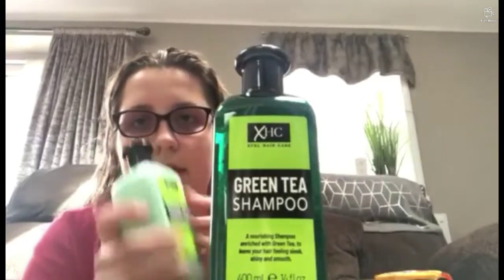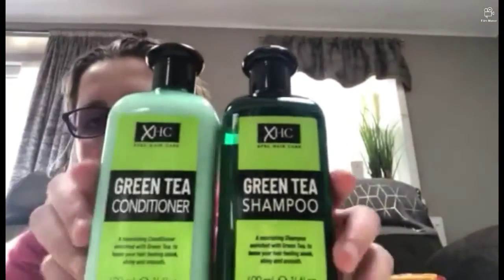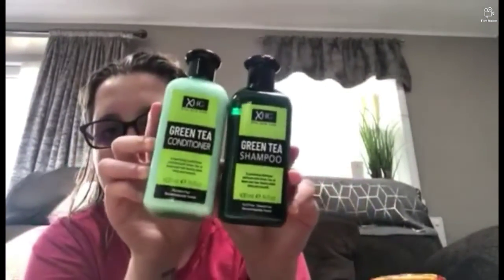And then because I'm sad, I like matching conditioners. So that's them. They're really cute. They're 400ml each, so happy days. I want my hair to feel sleek, smooth, and look shiny. Most conditioners say that, but I've always found the pound shop conditioners and shampoos are so much better. And I don't know why. I literally don't know why.